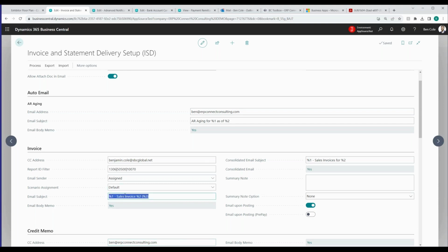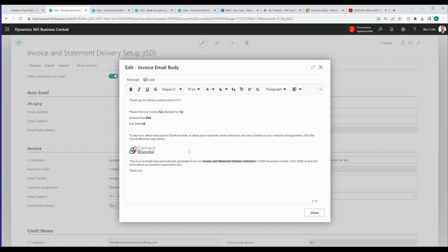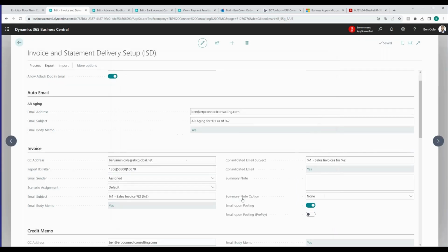So you can just come in here, set up your subject, set up your body. This is what's going to go out to every customer when you send it. If you want a specific customer to have a different body, you can do so in the customer setup. But what we typically recommend is set up the global settings first, start to use it, and then get more granular and fine tune things, right? That typically works the best. And that's option 1, email upon posting. We have 2 more options.